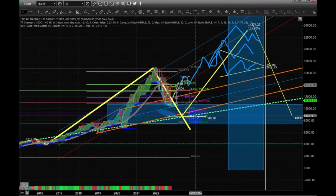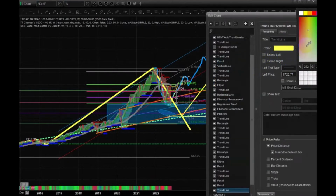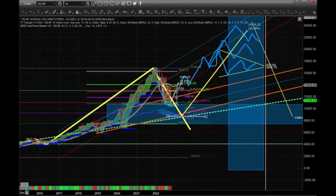Try to get this somewhat flat, which I didn't do. Getting these lines 100% flat is rather difficult at times, but I'm trying. And turn off the price distance. So we have support here at 10,007. Whoops, come here, mouse. 10,675 roughly. I'll try to spread this out, give you a real number.